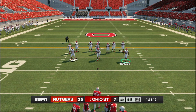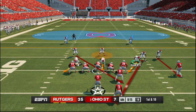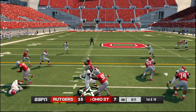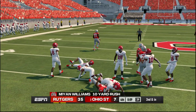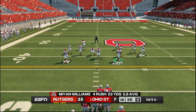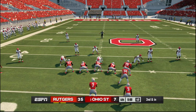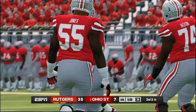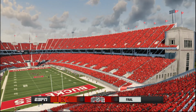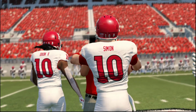Well, late in the fourth quarter, this game has been over for a long time, and now we just want to get out of here like these two teams do. Brought down at the 35. So it's second down, and they're only about a foot away from picking up the first down. Mercifully, this one is over. Rutgers 35, Ohio State 7.